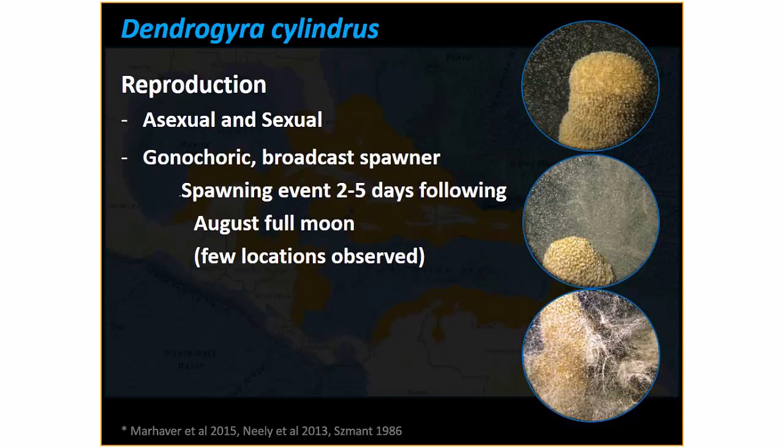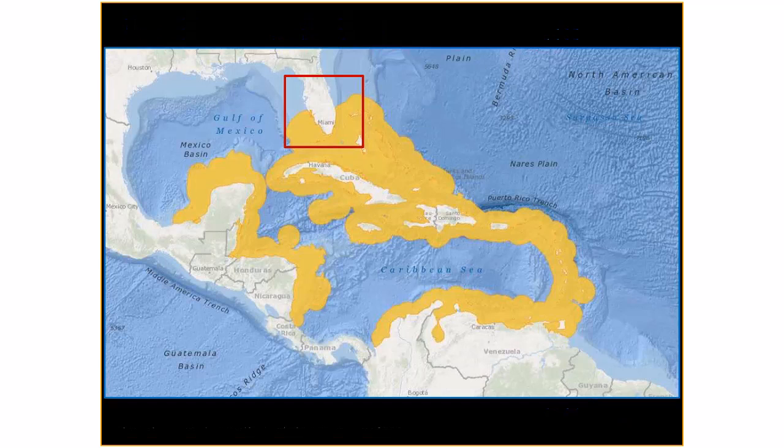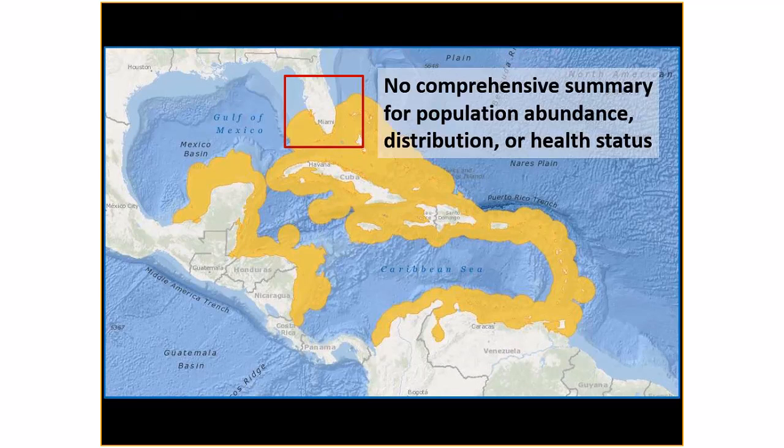Reproductively speaking, like most corals, it reproduces asexually through fragmentation and sexually through broadcast spawning. However, previously it's been described as a gonochoric broadcast spawner, meaning the colonies exist as single sexes releasing their gametes into the water column, or spawning. We have seen spawning, but it's only a few observations. We're looking into that more, looking at more locations, but we've only really been able to capture that in 2 locations on the Florida reef tract currently.